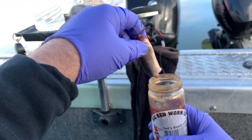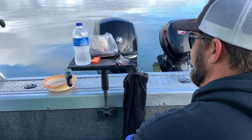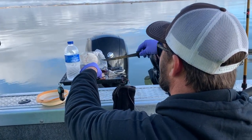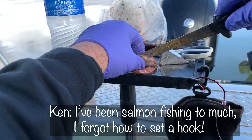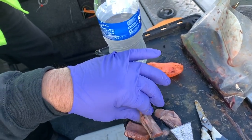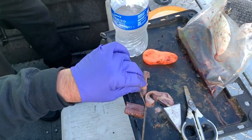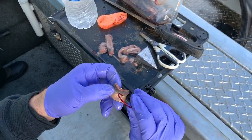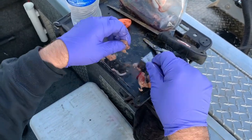Put on a whole piece like that? No way. Oh yeah, that's what I do. I didn't know. Wow, I cut that in little pieces. I put on a big ass chunk when I did it. I got down there salmon fishing too much. I forget how to set a hook. Right there, cut it right in half and then cut it down each side. Cut that in half again, so it's kind of like in four. Throw it on. Hopefully they like it. Put that little piece on. Put a bunch of it on here.